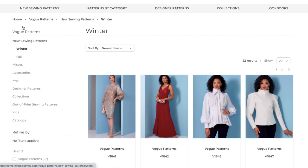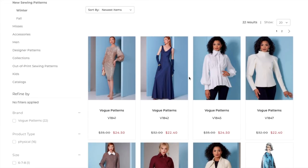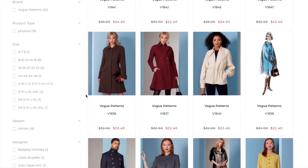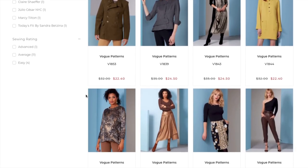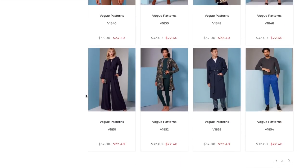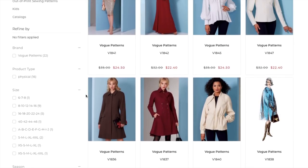Sometimes it's over here. Let me know what you guys think of this new winter collection. Keeping in mind that we're looking at Vogue here, and that I don't know that a lot of this stuff is meant for everyday wear, but let me know your thoughts on the patterns. Are you going to be getting any of them? If so, which ones? And are you going to be getting them to make right away? Are you getting them just to add to your collection? Or what's the story? Let me know. Tell me everything in the comment section below.